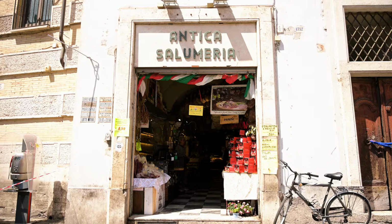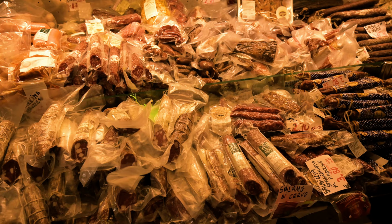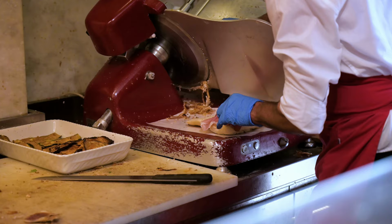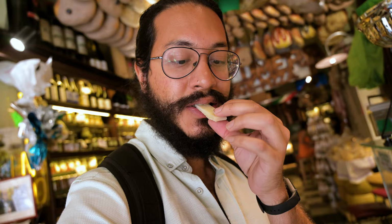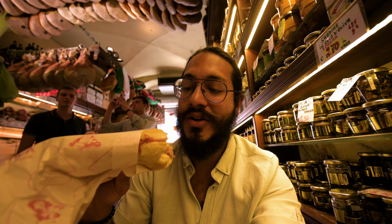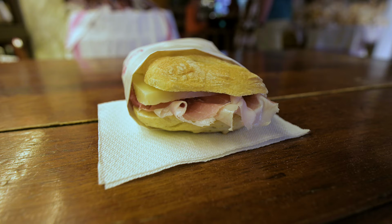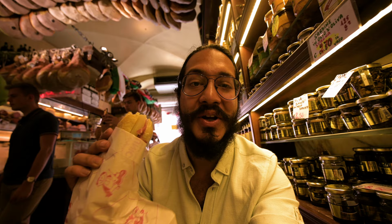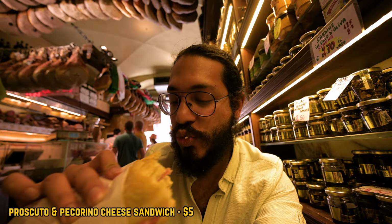So in Italy, you can walk into supermarkets or butcheries, and not only can you purchase some of the freshest ingredients, you can also buy sandwiches where there are actually sliced cold cuts in front of you and cheese. So right next to the Pantheon, I saw this little butchery called Antica Salumeria, and it is so beautifully set up. So I ordered a sandwich that's ciabatta, and on the inside is pecorino cheese, something like that, and prosciutto. So think of the freshest ingredients possible put in a sandwich. So good.